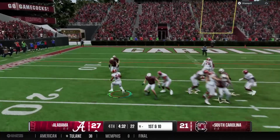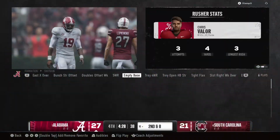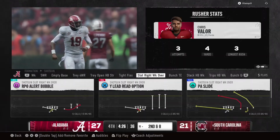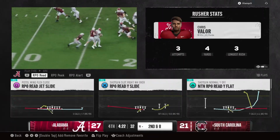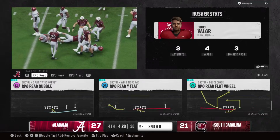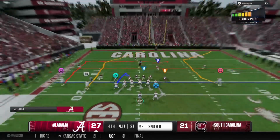And from the shotgun, an inside handoff. The junior able to bring him down quickly. He's brought down at the 16-yard line. 2nd down. Offense getting set. 2nd down play here.